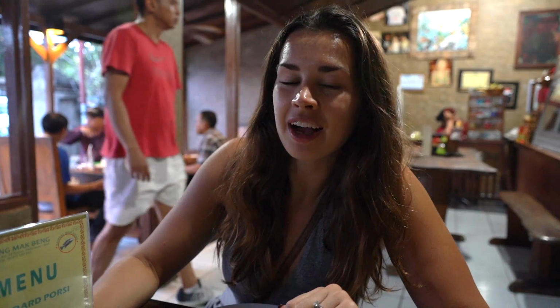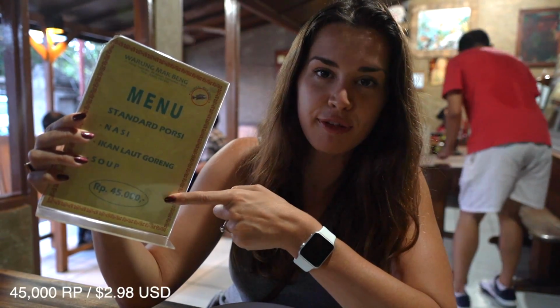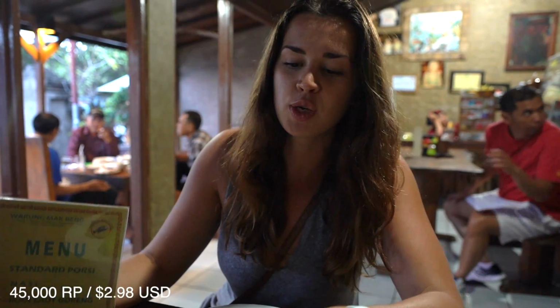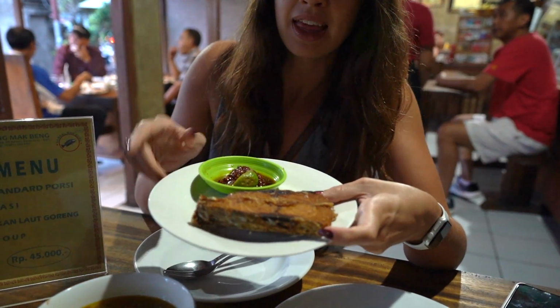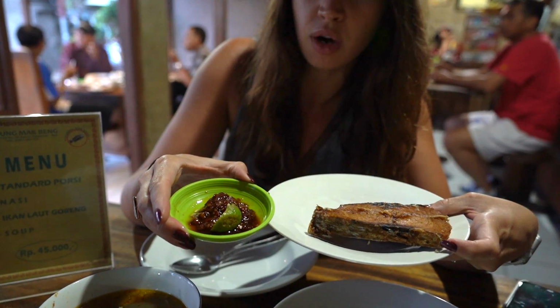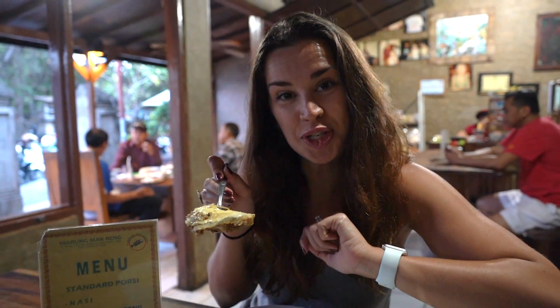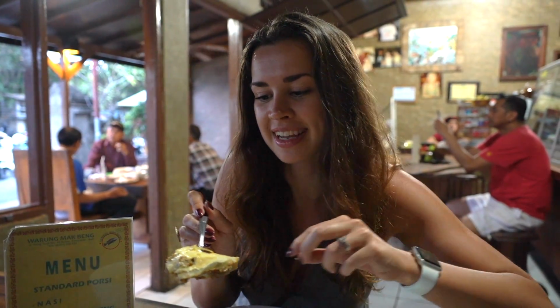Here at Warung Mukbang, they have a set menu. So you come here and you get 3 things for 45 Indonesian rupiah. You get nasi or rice. You have a really amazing looking piece of fried mackerel. This is the cooked sambal, which is different from the one we saw earlier. And then fish soup. I got a fish cheek, which is like the highly coveted piece of fish meat, so I'm super excited about that.